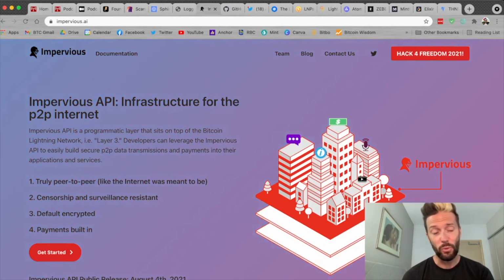So I'm going to read a little bit from their website here. It says, Impervious API, infrastructure for the P2P internet, peer-to-peer internet. Impervious API is a programmatic layer that sits on top of the Bitcoin Lightning Network, i.e. Layer 3. Developers can leverage the Impervious API to easily build secure peer-to-peer data transmissions and payments into their applications and services. It's truly peer-to-peer, like the internet was meant to be. It's censorship and surveillance resistant. It is default encrypted, and it has payments built in.